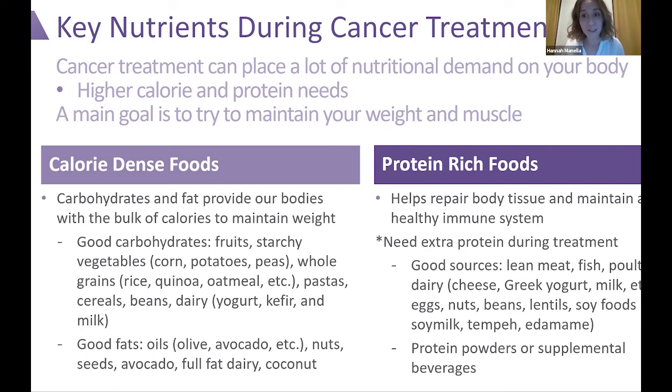Of course, there's going to be some cancers or cancer treatments that impact your ability to digest things like fats. So that's why it's really helpful to work with a dietitian to kind of help figure that out. But as I mentioned, the next category, protein, is extremely important. Ideally, every single time you eat, I want a protein source incorporated on the plate because it's essential to repair body tissue and maintain a healthy immune system. So you need extra protein. So that's why it's really important to try to get a little bit of protein on the plate whenever you eat.